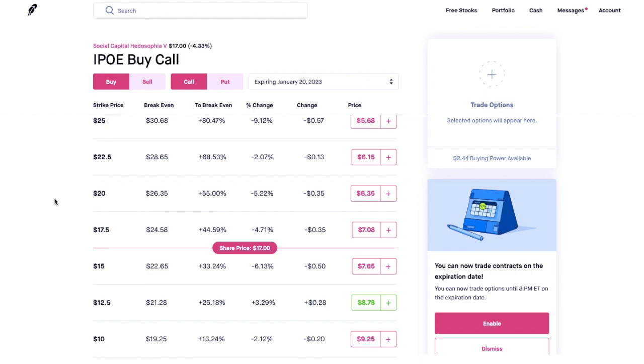for the catalysts to play out, such as the bank charter, earnings, just more news for the company. And come September, when college students start paying back those student loans again, when that resumes, maybe people will go through SOFI to refinance their student loans and get a better rate.